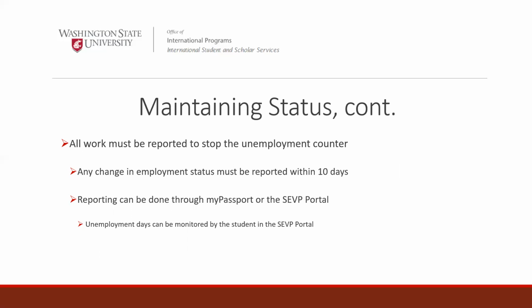All work must be reported to stop the unemployment counter, and any change in employment status must be reported within 10 days. Reporting can be done through My Passport or through the SEVP portal. Also note that unemployment days can be monitored by the student in the SEVP portal.